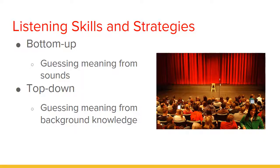Now, no one uses just bottom-up or just top-down. Good listeners are using both of those things together as they're listening. It's a complex process. But good listeners know how to use both of them to help them when they encounter difficulties or to prepare them to better understand something before they get into the situation.